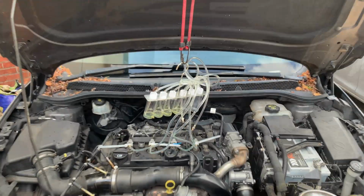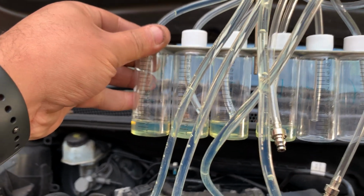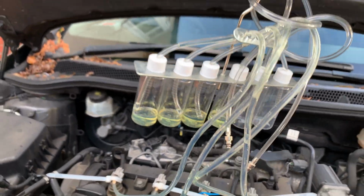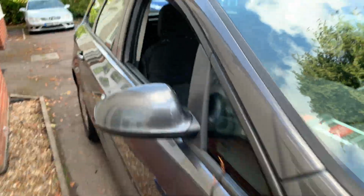So let the car run for a bit. I'm going to take care of this leak here. Alright, so it has been running now for a couple of minutes. It's pretty much level, the injectors. Not too worried at this point. I don't think we have an injector back leaking. Let me accelerate a little bit.